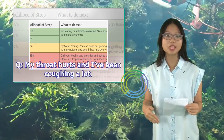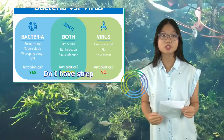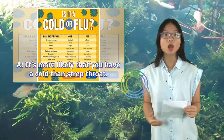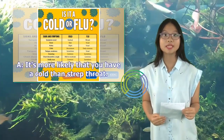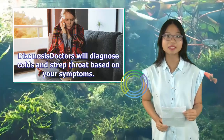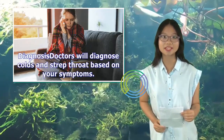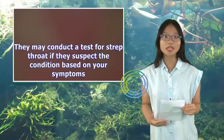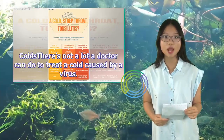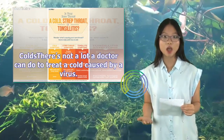Q: My throat hurts and I've been coughing a lot. Do I have strep? A: It's more likely that you have a cold than strep throat. Coughing isn't a symptom of strep. Diagnosis: doctors will diagnose colds and strep throat based on your symptoms. They may conduct a test for strep throat if they suspect the condition based on your symptoms. Colds: there's not a lot a doctor can do to treat a cold caused by a virus.